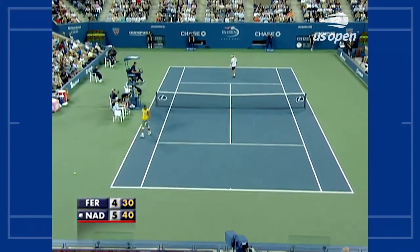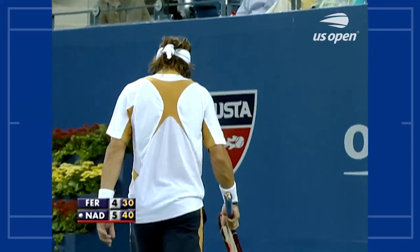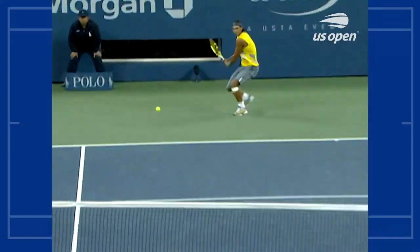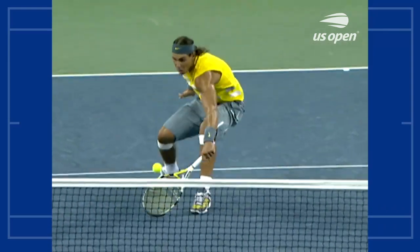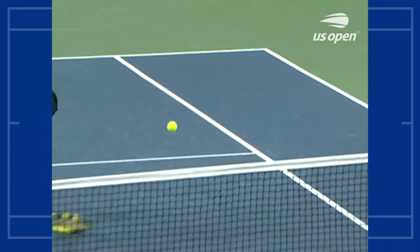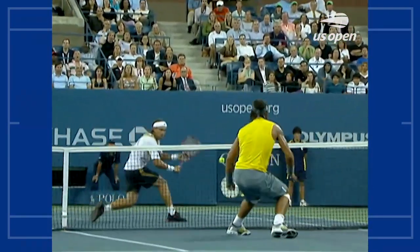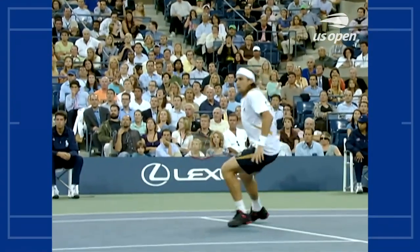Well done. He outlasted him on that point. Put some miles on Nadal's sneakers in the process. Once again, Ferrer going to the backhand, having to come up with an amazing little drop volley. I don't think he could have made it that good if he tried. And then he responded again with the little angle with Nadal at the net. That is by far the best point that we've seen Ferrer play tonight. Absolutely terrific. Gets him to deuce.